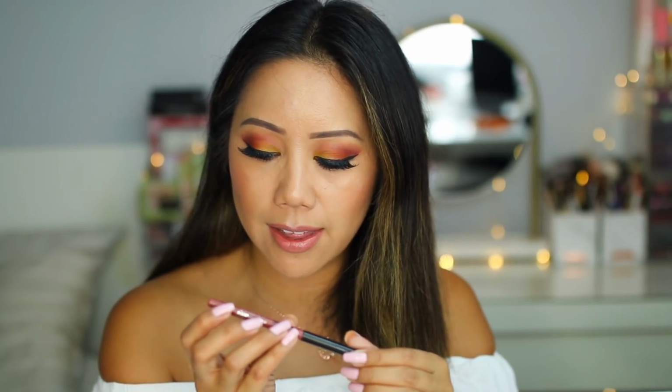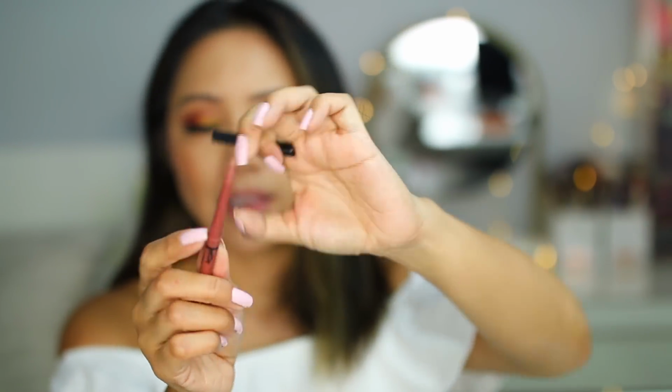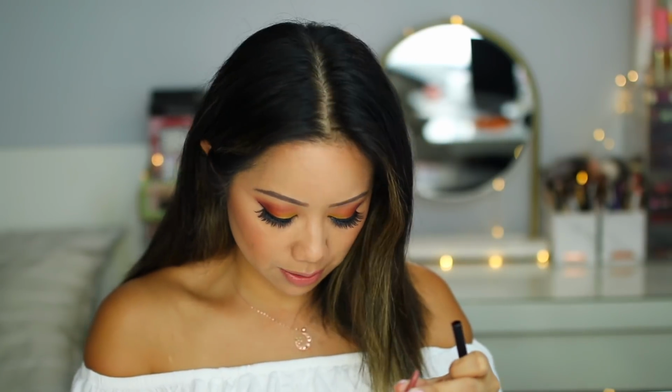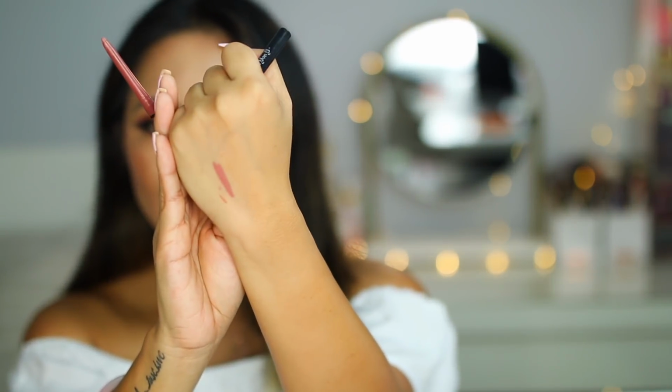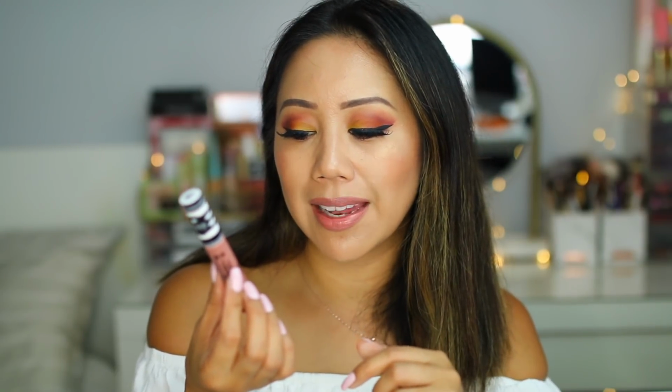The lip combo I've been obsessed with this month, and I am also wearing today, is from the brand Kat Von D. It's the Everlasting Lip Liner Crayon in the shade Lolita. So it's one of the retractable lip liners. Ooh, no, it just broke. Here is Lolita. Combination with the Kokie Kissable Liquid Lipstick.